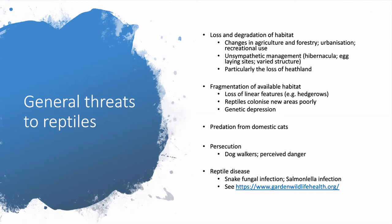We get what we call genetic depression. So again, in adders, this is really bad. So 90% of all adder populations in the UK consist of less than 10 individuals. And the gene pool is so small, you get genetic inbreeding. So they just get a lot of things wrong with them because they're all inbreeding, and the populations get smaller and smaller and smaller until they completely die out from the site.